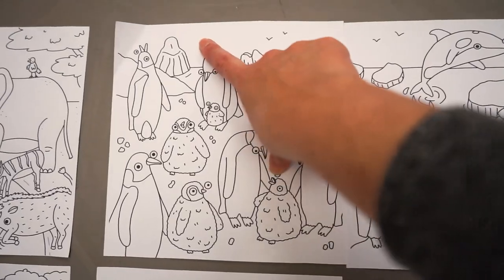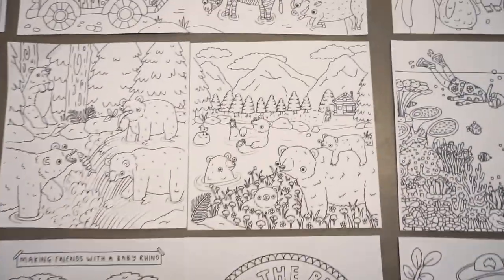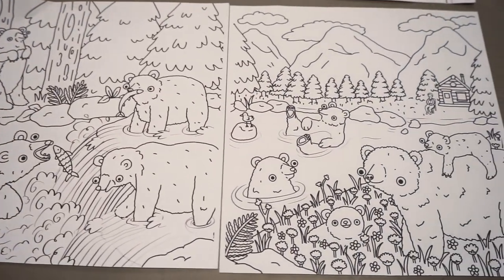And this Antarctica one is missing the location name as well. Need to add that in. Might turn that little penguin around as well because it was facing the same way as the other one. The Alaska one also needs a location tab.